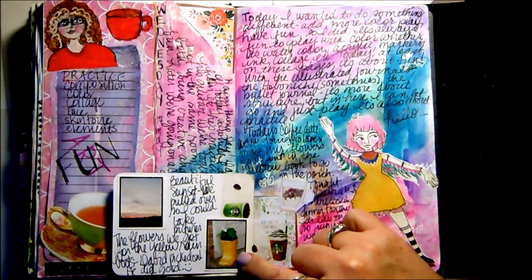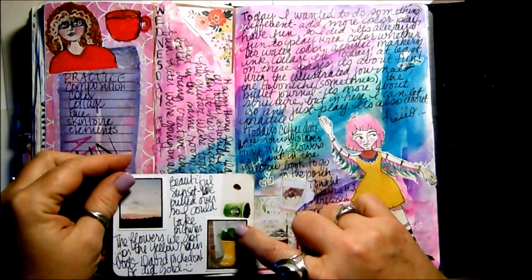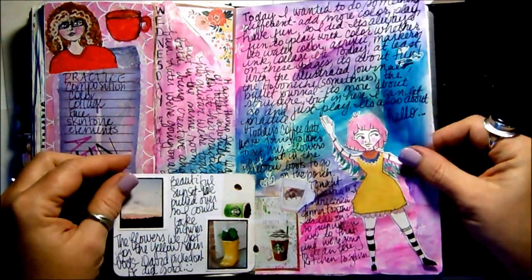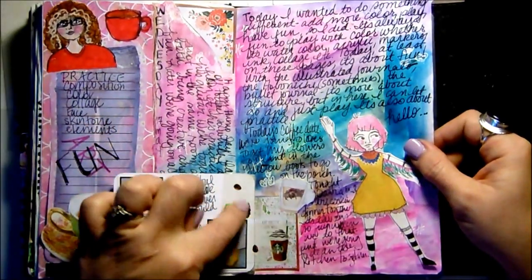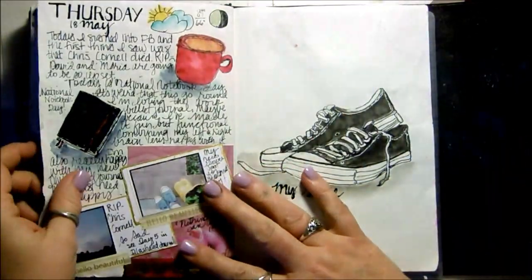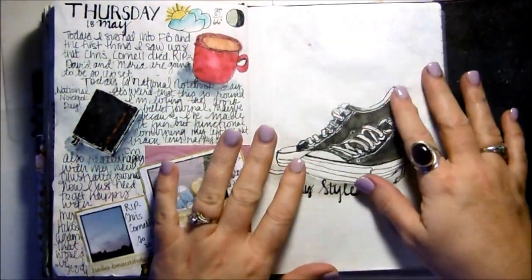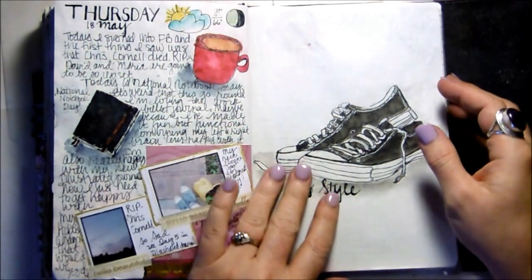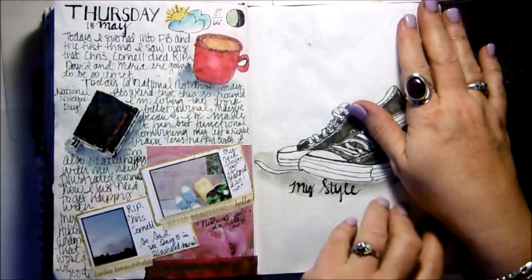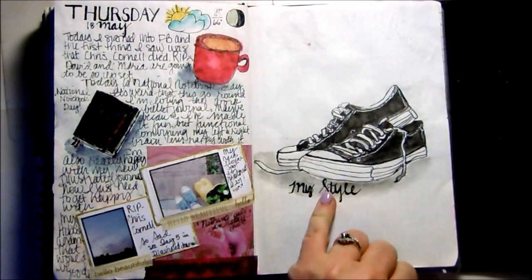I got these rain boots. It's a plant holder, and while we were out on the coffee date, Mr. Rockstar and I went and got the flowers to go in it. So I used my Starbucks washi tape, and this is Thursday's page. And I'm going to show you a couple of different journals because Thursday I had already done this page, and then I found out that Chris Cornell had passed away.